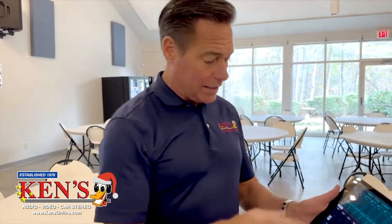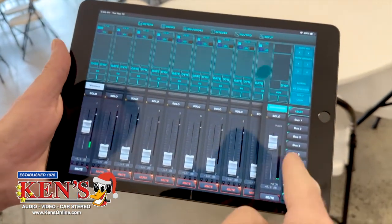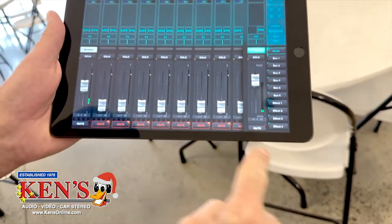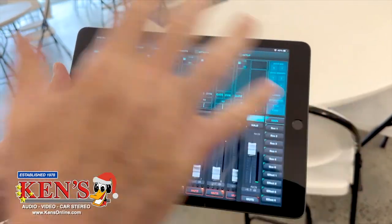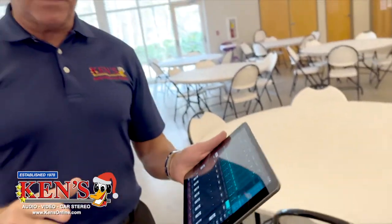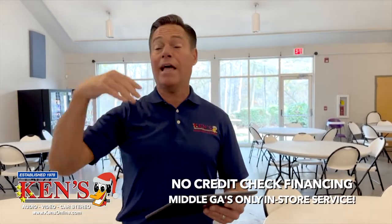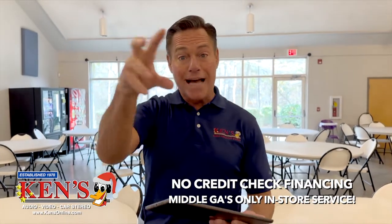Another way to get all that dialed in is with this. We put in a digital mixer, and this allows us to main control all my, I can plug all my instruments in here. You've already got a microphone tied in right here. I got an equalizer built in, a way to have a feedback eliminator built in. All this allows them to control the entire system from anywhere in the room. So if they have activities going, whoever's controlling this can actually sit back here to make sure they dial it in the way they want.